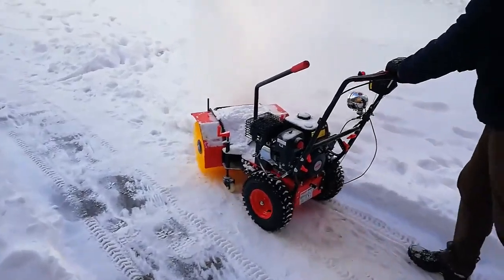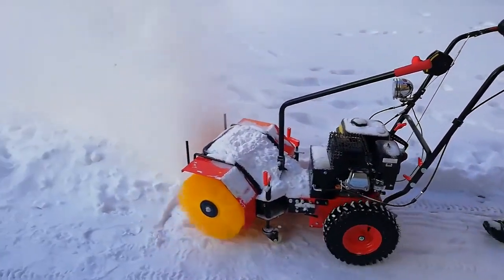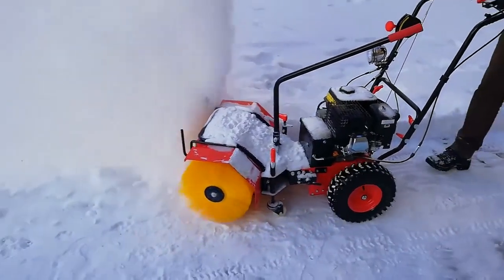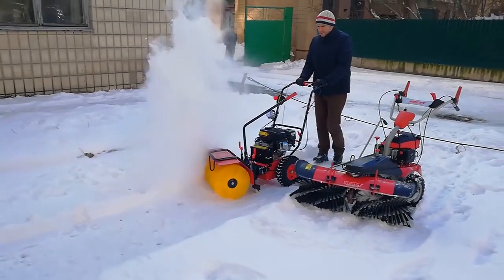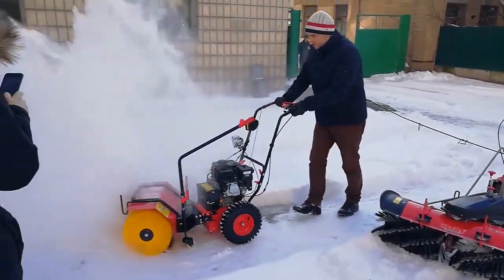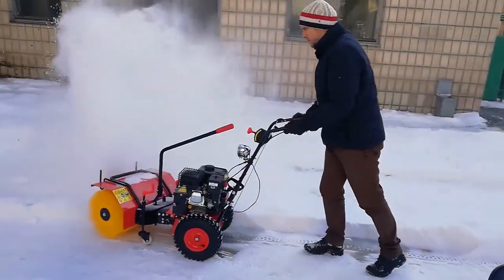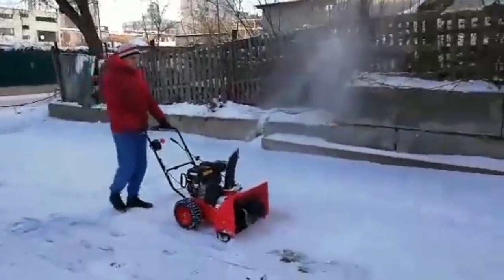That makes it suitable for clearing driveways, pathways, and smaller parking areas. The self-propelled design minimizes fatigue, especially in heavy snow conditions. One of its advantages is the ability to quickly switch attachments. In addition to the snowblower, you can add a sweeper brush for leaves and debris, a blade for light grading work, or a collection box for efficient cleaning.